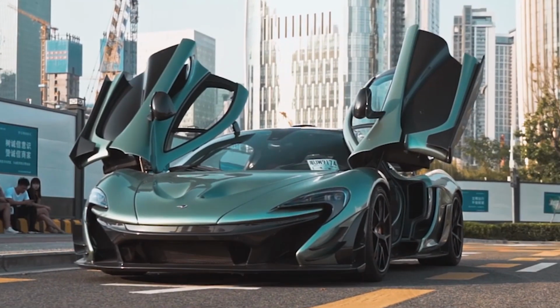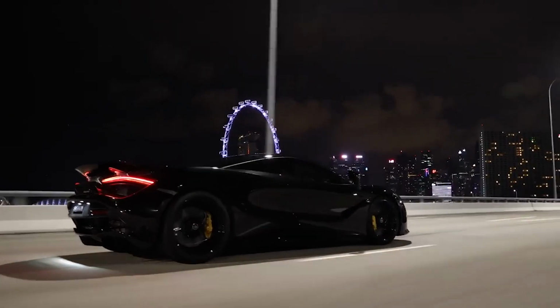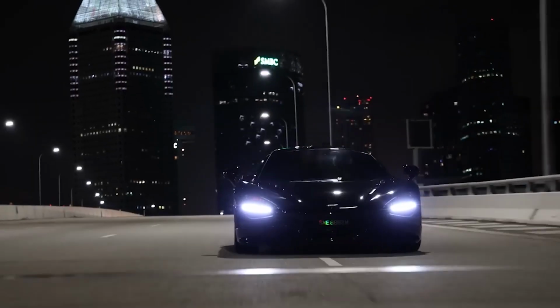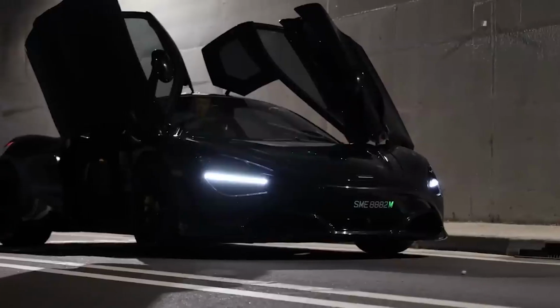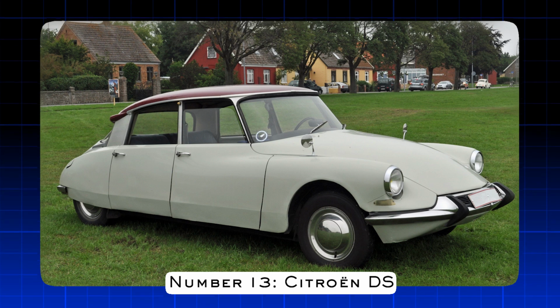Aerodynamics is absolutely on the next level. With a huge adjustable rear wing and a complex rear diffuser, the P1 creates downforce like no other road car at high speeds. This keeps the car glued to the road, but it requires a driver who knows exactly what they're doing. Number 13 is the Citroen DS.